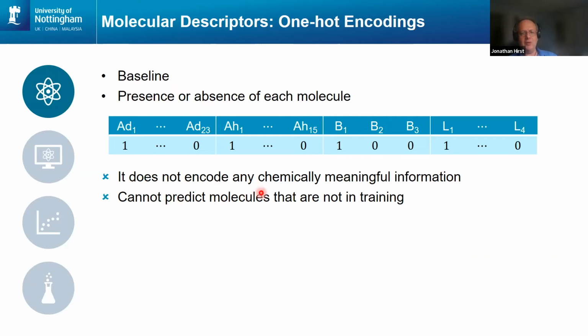So there's no encoding of any chemical information or any relationship between one entry in the vector and a different entry in the vector. So it's a simple on-off, one-hot so-called encoding, and its major limitation would be if you've got a molecule with a combination that's not in the training set, you won't be able to make a prediction on it.